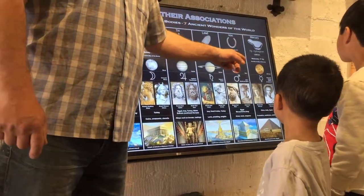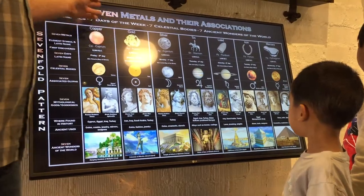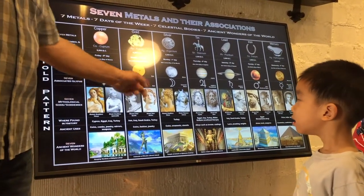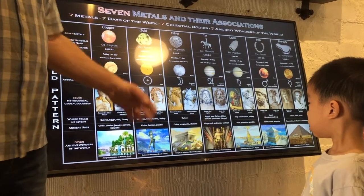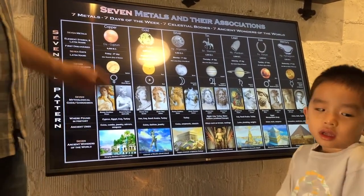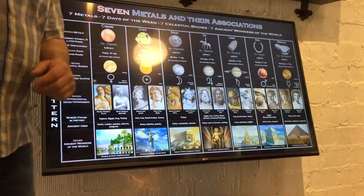Mercury, Mercury the planet, Mercury the messenger. You can sort of get it. Gold, the sun, Apollo the sun god. The Statue of Rhodes was Apollo. It's sort of more adult stuff, but it's also fun. Now, here's the fun part.